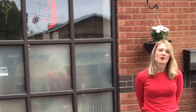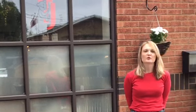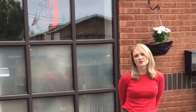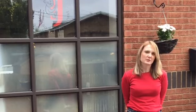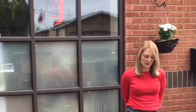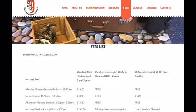During the summer holidays, we offer a holiday club. This is for children aged 2 years to 11 years, and this can be children that attend any school. It doesn't have to be Clopton Nursery or Thomas Jolliffe Primary School. To see the timings of these sessions and the prices, please visit our website and go on the fees tab.